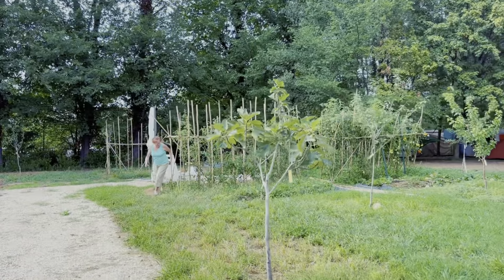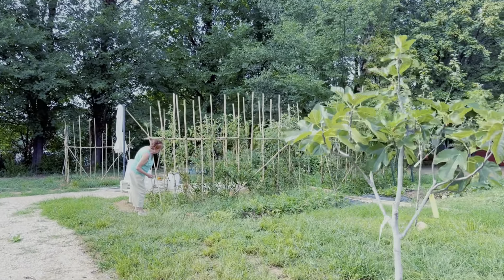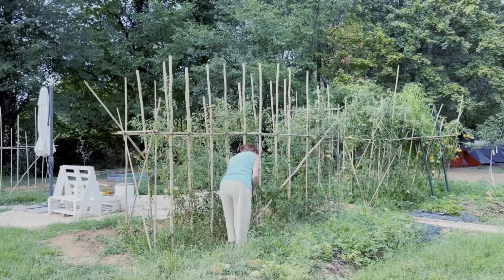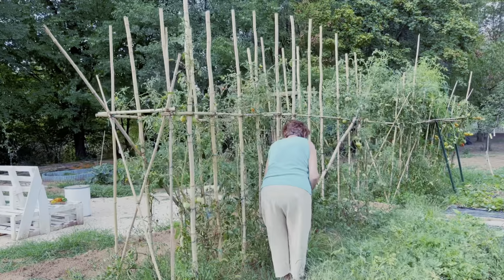Sì. And here we can see our grandmother. She is harvesting some tomatoes. Let's say hi to her.